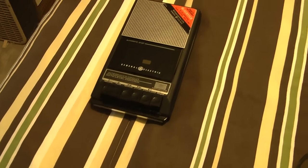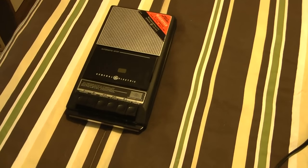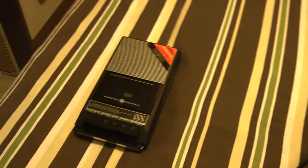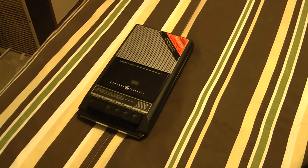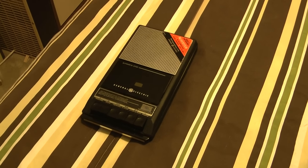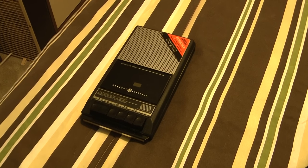Like I said, very special episode. My first tape recorder. Just an entry-level unit. But the purpose of this video, and there's going to be multiple videos to follow that are all very special episodes featuring the tape recorders of my childhood that are very dear to me and very special.